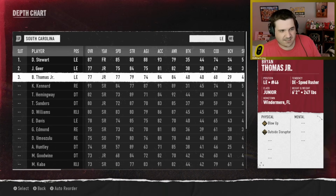But we're hoping he still gets a pass rush ability in there. We know Stewart for sure is going to get one. If we can get one on Thomas Jr. too, we're already off and running with our edge pressure we can get here with the Gamecocks.